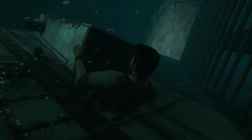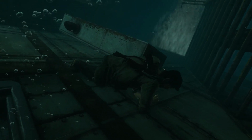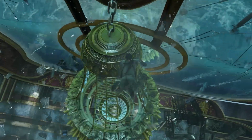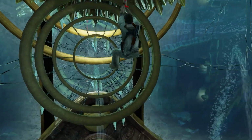Drake is quite literally drowning in consequences. This isn't just spectacle, it's a metaphor. The ocean becomes a mirror of the moral depth he's sunk to. In these moments, Uncharted stops being a third-person shooter and becomes something rarer, a choreographed chaos simulator.